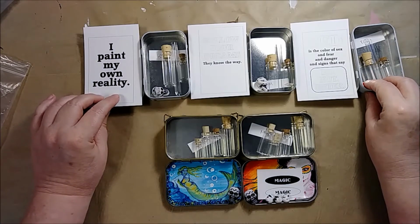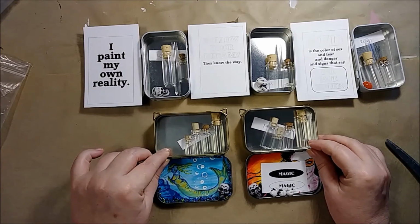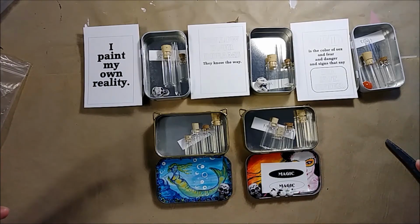So now my little tins are starting to go off a little bit in their own directions and starting to take up their own stories.